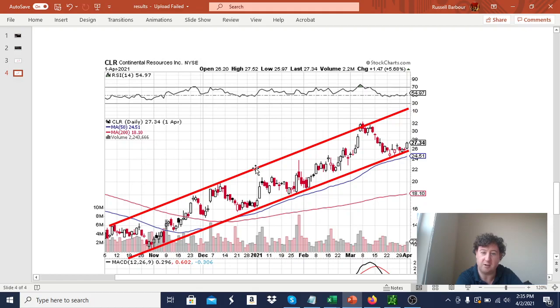But as you can see, there's these two lines, basically the rising resistance and the rising support. So I was watching this earlier in the week, and I could sort of see it was starting to base at this line of support here. So when it started to make a move on Thursday above here, it's looking like it could quite easily continue up towards the 40 maybe. So that's kind of the price target I have for it.